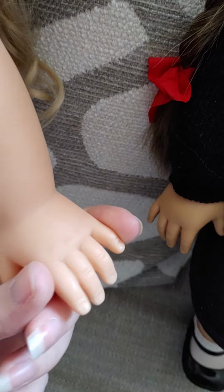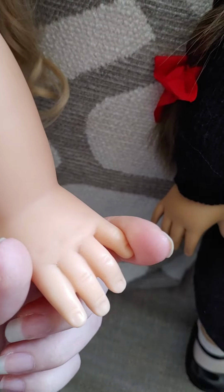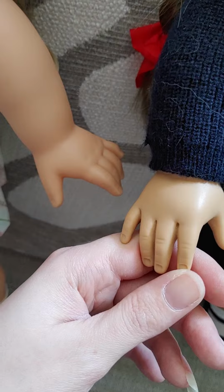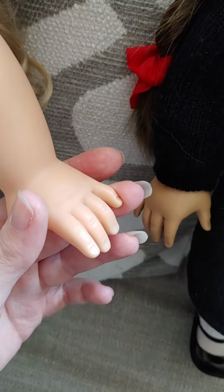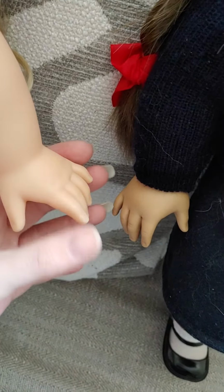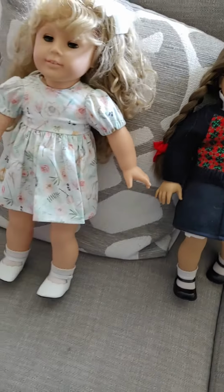She doesn't have 2 fingers stuck together. She has 3 fingers that are kind of stuck together, where on Molly, you can see that the limbs are a little bit different. On the hands, I wanted to show that on Molly's hands. See, she's got some dimples on her fingers, which is interesting. So I think she's actually a toddler.